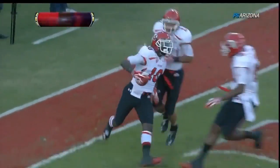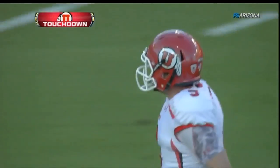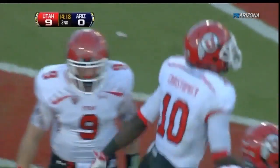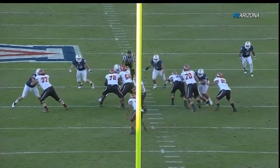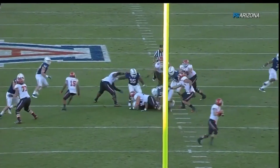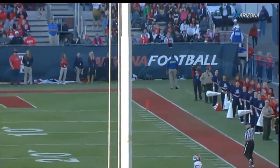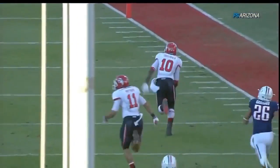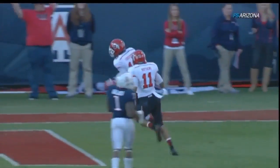John Hayes takes advantage of Arizona sleeping in the secondary. Devontae Christopher makes a nice move, starts running down the sideline, and it's perfectly placed. It's the run fake. If the ball is going to go to John White, you're right most of the time. But in this instance, the play fake leaves Arizona with their feet in the ground. A nice job, throw and catch. Perfectly done by Devontae Christopher.